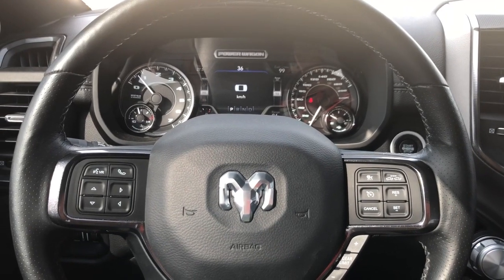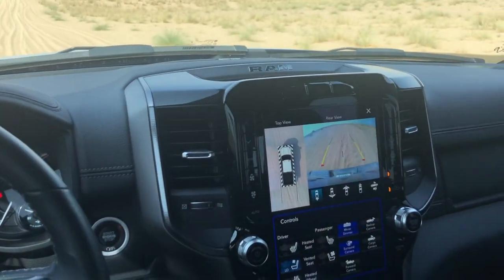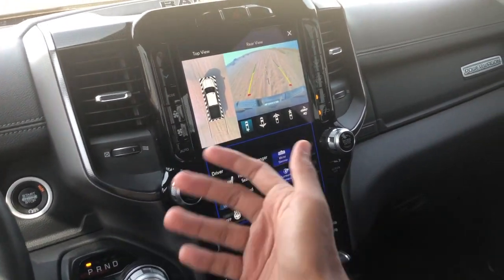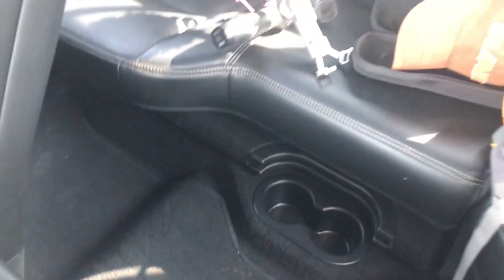Okay, so for the interior, I'm not going to spend that much time, because you know what to expect. It's pretty much a regular 1500 on the inside. You've got, of course, all the options. You've got a 12-inch display, and you've got the same amazing legroom in the back. It is pretty much a limousine back there.